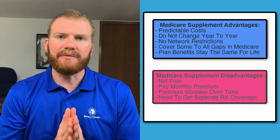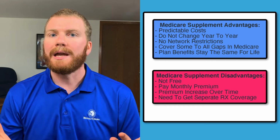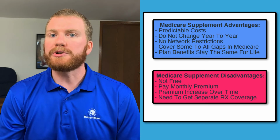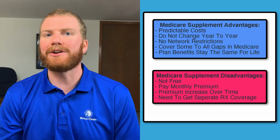The only real disadvantages with Medicare supplement plans are that you need to pay a premium for them, and this premium will increase over time. You will also need to purchase separate Medicare Part D prescription drug coverage with a Medicare supplement plan. I cannot go into all the details and give you examples of different Medicare Advantage plans because they are heavily regulated. So if you do want to learn more about them, make sure to work with a local agent that knows how the local plans and networks work and also represents multiple carriers.